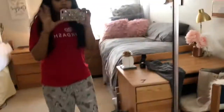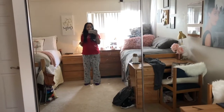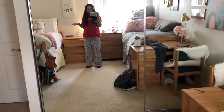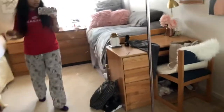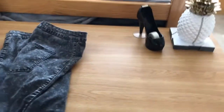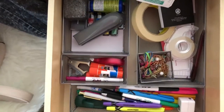And then here's the closet. It definitely opens up this room a lot because it's mirrors. Hey, I should be taking pictures in here, right? We have all this space. But for some reason, I don't take advantage of these situations. So here's my desk. These are the pants I'm gonna wear today, so that's why they're out. Here's all my school supplies.